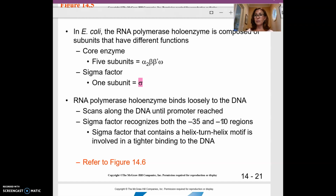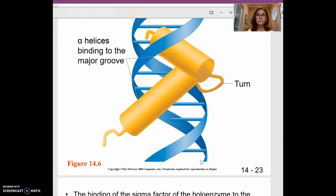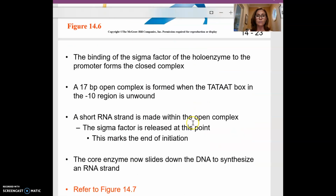And then once RNA polymerase is put together, it opens up the double helix. It breaks the hydrogen bonds between the 2 sides and allows RNA synthesis to occur. And so here's an example of the helices. The helices of RNA polymerase fit within the major groove. Don't worry about alpha helices in the turn right now.